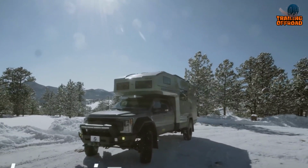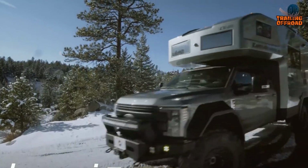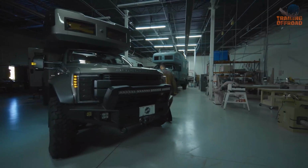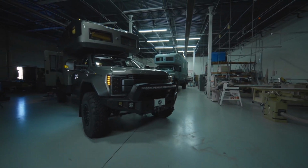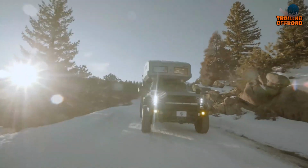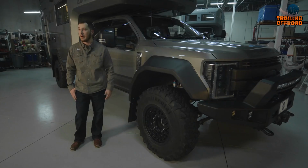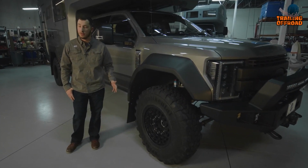The transmission it has is a 10-speed automatic transmission, coupled with 4-wheel drive and a locking rear differential, so it felt way more stable, even on the toughest trails. This combination of power, torque, and drivetrain gave us a smooth ride. What else we liked about this is that it has self-inflating tires.